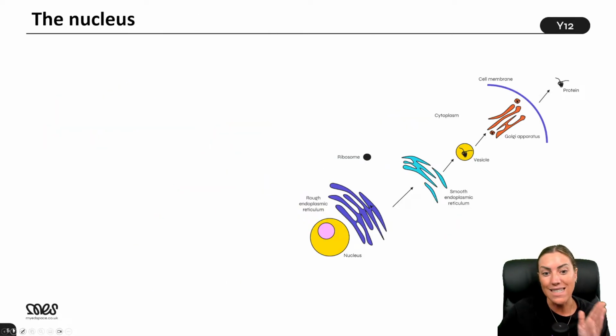Remember, we're focusing specifically now on its role in protein synthesis. So there's loads of things you could tell me about the nucleus. In fact, we spent about 15 minutes in our first lesson talking about the nucleus. But if I'm going to say to you specifically, what is the nucleus's role in protein synthesis? What are you going to say to me? And I'm going to cross off this one again because I think I've repeated the same diagram with that incorrect smooth ER on there. So what is the role of the nucleus just in protein synthesis?